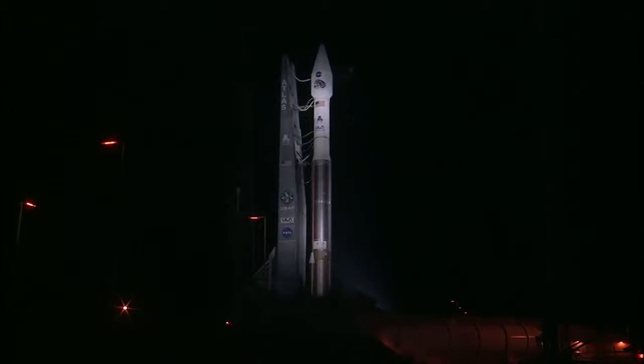Our launch window extends for 20 minutes, with liftoff targeted for the opening of the window at 4:05 a.m. Eastern Time.